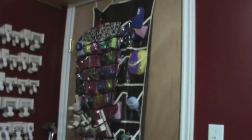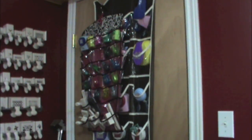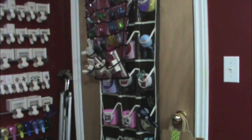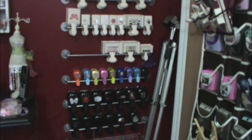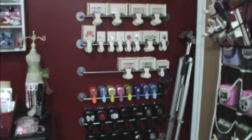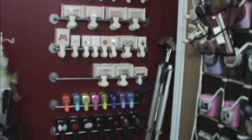Here is the door to come into my craft room. And I love punches, obviously. Who am I kidding? I love all supplies. So I have an over-the-door hanger with punches in it. And then I have this wall thing of punches. And you know what? This works for me. So this will stay the same, because I like to see my punches out in the open and just grab them.